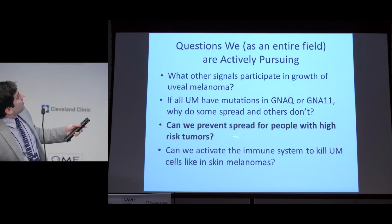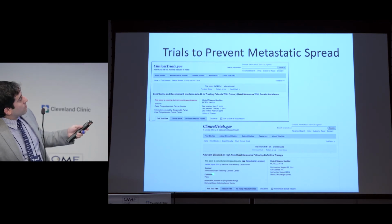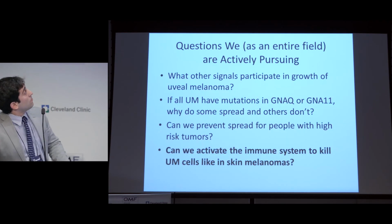Can we prevent spread? I'm not going to spend time on this either because we talked about it earlier. Here in Ohio, Case has done this, and we're waiting on results. We're happy to have the crizotinib study open at Ohio State fairly soon.